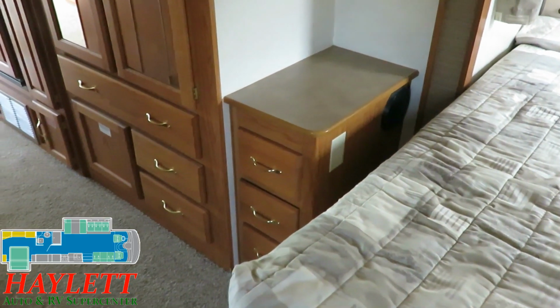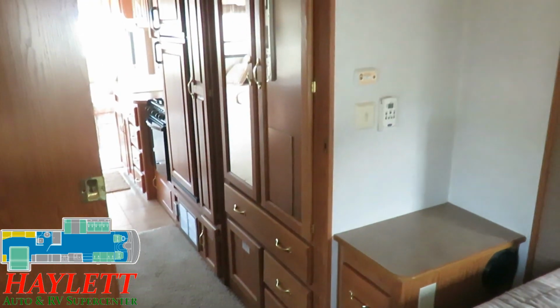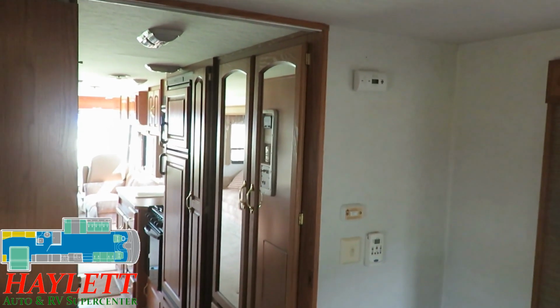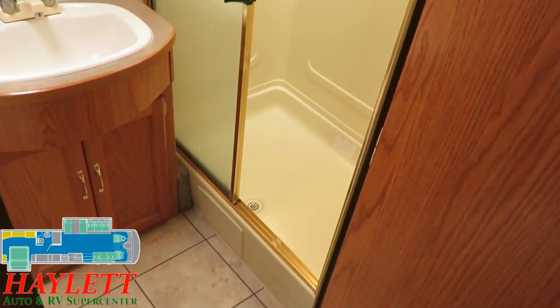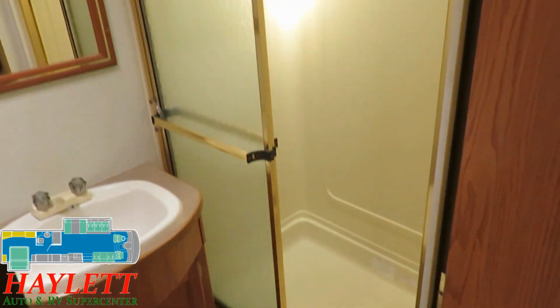Very easy for CPAP users to be able to get stuff up there. And this is maybe a better angle to tell how large and how deep that closet is, because obviously the closet is as deep as that wall is. And of course, sliding privacy door, and I just about walked past the bathroom and didn't pop my head in here. I'm all sorts of off kilter since I started on the roof. Usually that's where I end.